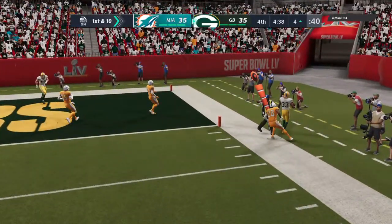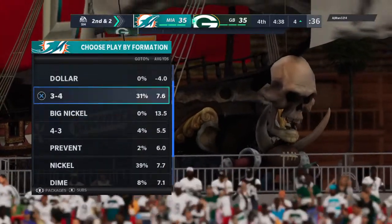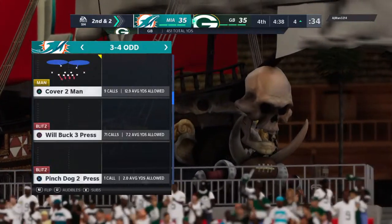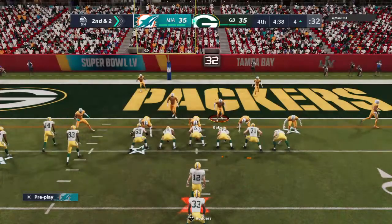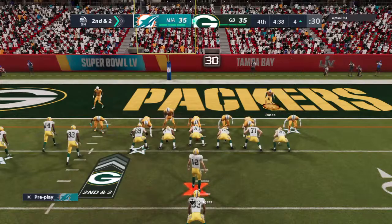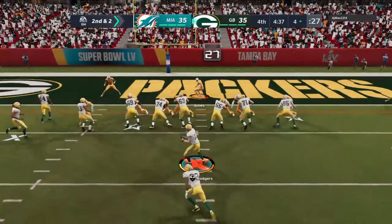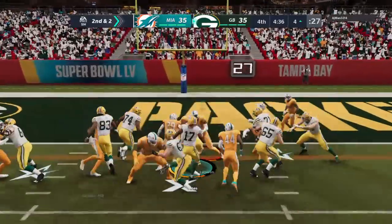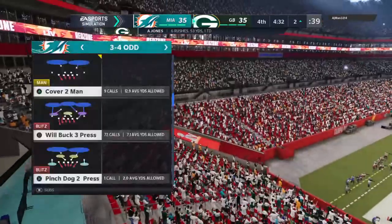His pass caught at the 4. And he'll get this down inside the 5 to the 4 before he's out of bounds. And we see another pitch and catch there to the running back. This position just continues to evolve. They become just as critical to the passing attack as a lot of receivers, tight ends, because their ability to make people miss in the open field can really generate big plays for an offense.